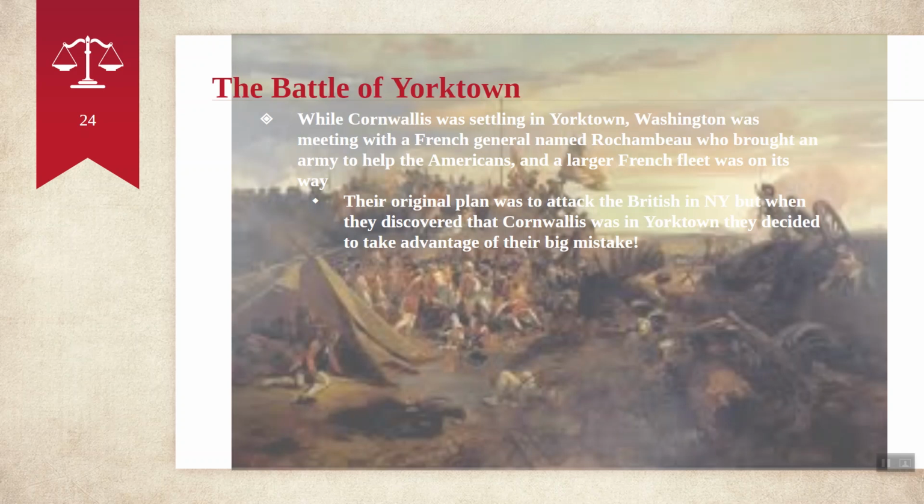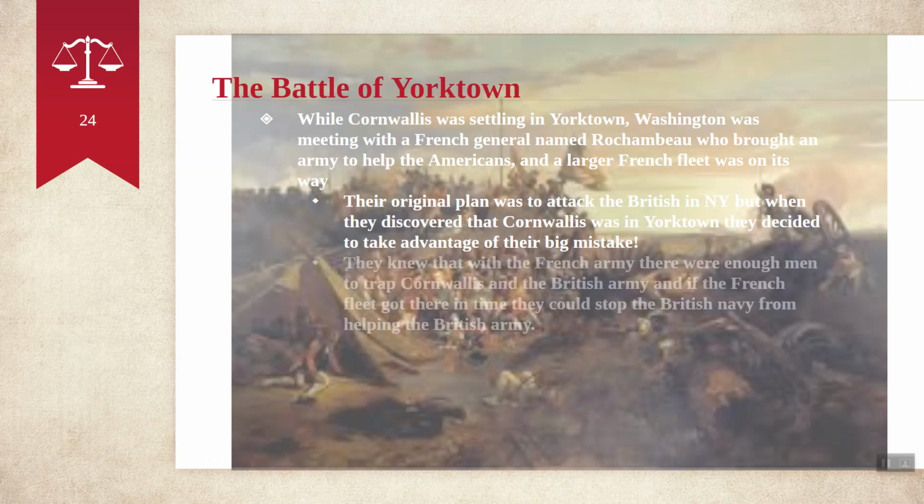However, news traveled that Cornwallis was in Yorktown, surrounded by water. He had the ocean, and then he also had the river behind him. It was a huge mistake, and they heard about it. They found out, and they wanted to take advantage of Cornwallis's mistake. They knew that with the French army there were enough men to trap Cornwallis and the British army. And if the French fleet, the navy, got there in time, they'd be able to stop the British navy from helping the British army.